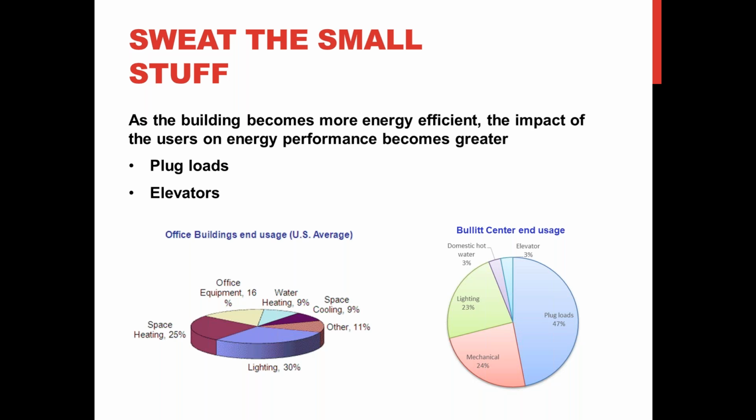So as the design of the buildings makes the buildings more efficient, the impact of the users on the buildings becomes greater. So for example, you can see on the left side that there's office buildings. An average office building has about 16% of its energy going to office equipment. In contrast, the Bullitt Center, where they've reduced all the loads they can from the building system, the plug loads from the occupants have gone up to almost 50%.